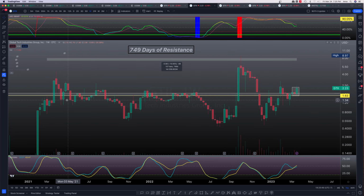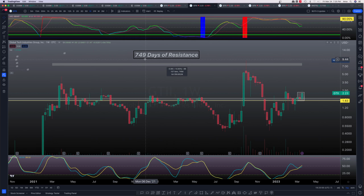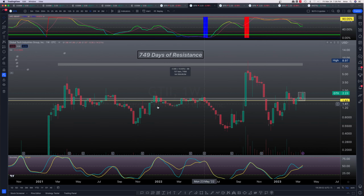So this is the weekly time frame, the same chart that we've been looking at for the 700 and now 50 days, well, it was actually 42, right, since we officially broke out of that resistance range that we've been facing since this first candle of resistance on March 1st, 2021, all the way to just last week, right? So a very, very crappy resistance here that we've officially broken out of.